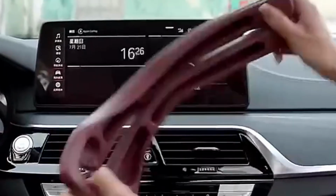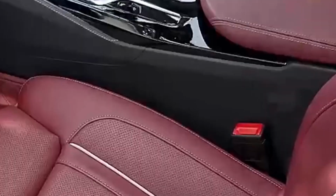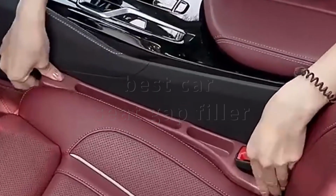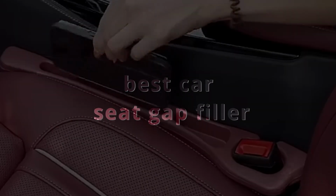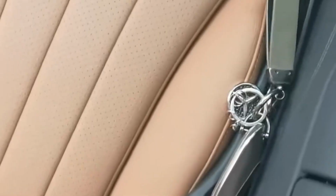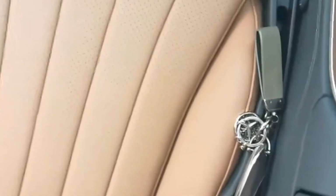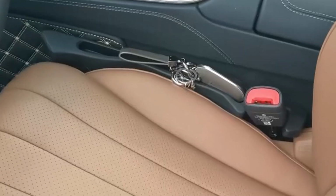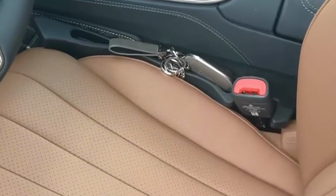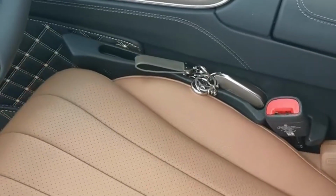Did you know that the tiny gap between your car seat and center console is statistically one of the most dangerous black holes in your vehicle, swallowing phones, keys, coins, and even wallets faster than you can blink? If you've ever frantically fished for a dropped item while driving, you know exactly what I mean. Today, we're diving into the top best car seat gap fillers you can buy on Amazon to save your sanity, keep your items within reach, and add a bit of organization to your ride.